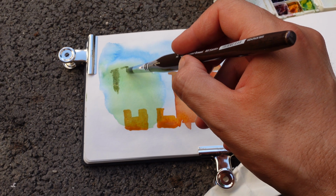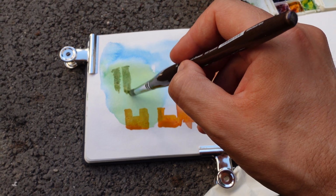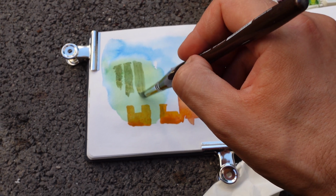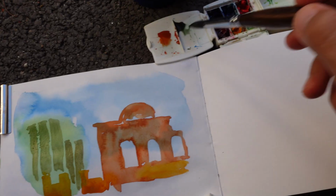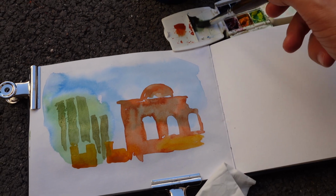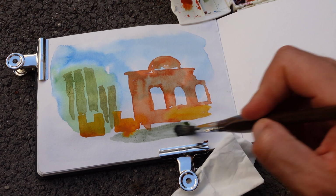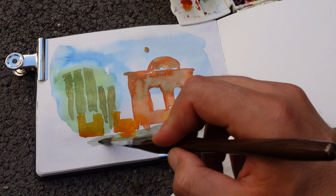This building that is lit by the sun, I've just realized is a radio hall where many concerts with classical music are held. With the colors I used earlier, I mixed them and made this grayish color, and I'm making the ground, a bit of ground in front of this building.